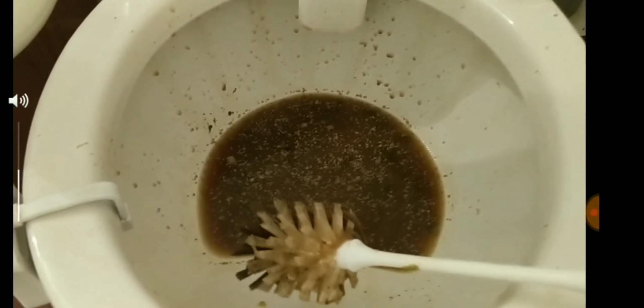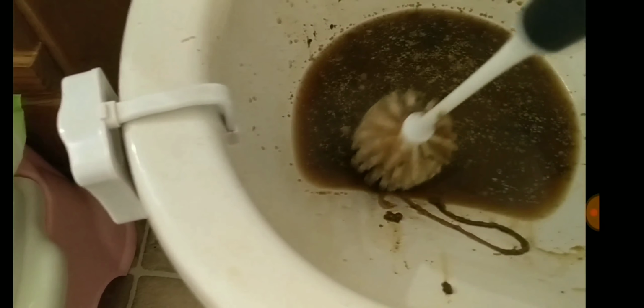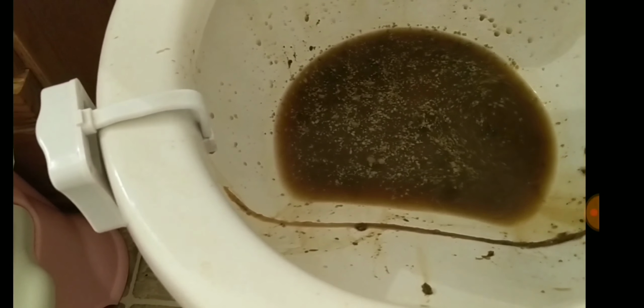I'm using Thieves essential oil. It's probably way stronger than I should be using. But yeah, this is a pretty big worm, another one. I don't know if this was all attached, but you can see there's still a worm right there. Wow, that's another one just about the same size.